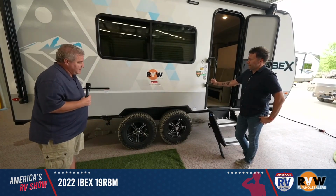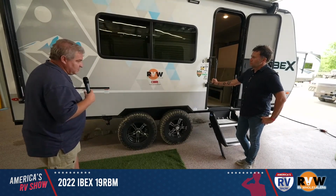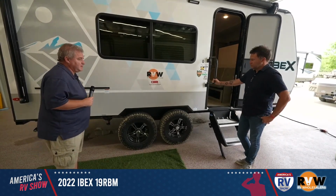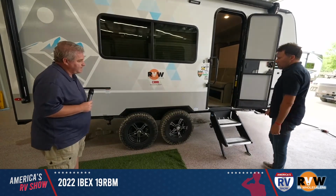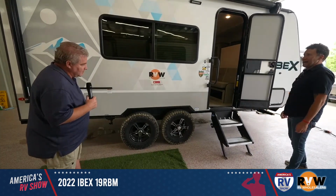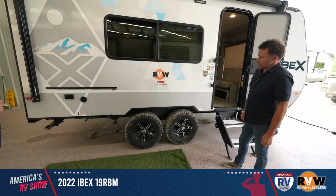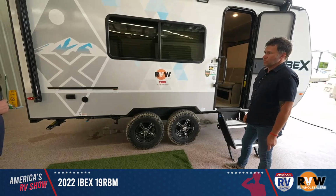Right. Just like the knobby tires and stuff that they put on these things, they're absolutely beautiful and built like a tank. Well, the tires alone are awesome looking. It just looks rugged, like it could handle a lot. It's sitting up a little bit higher too, so you get a little more clearance. And it's just really a nice coach.